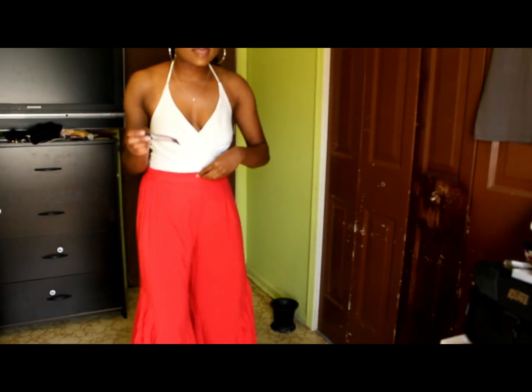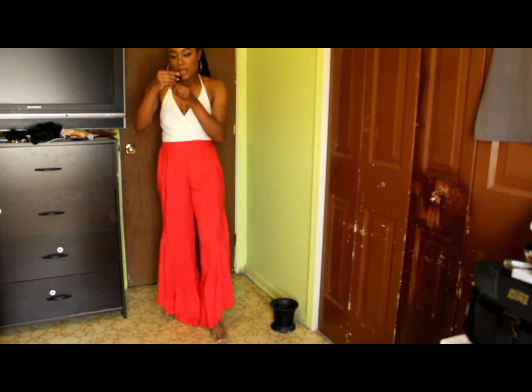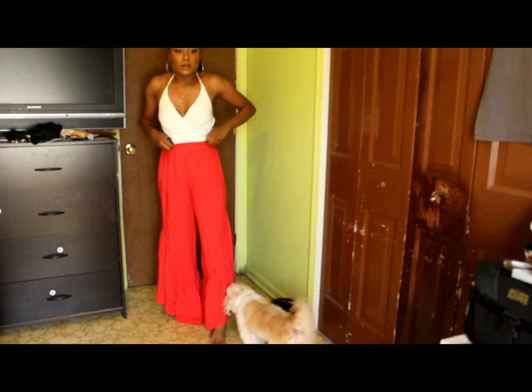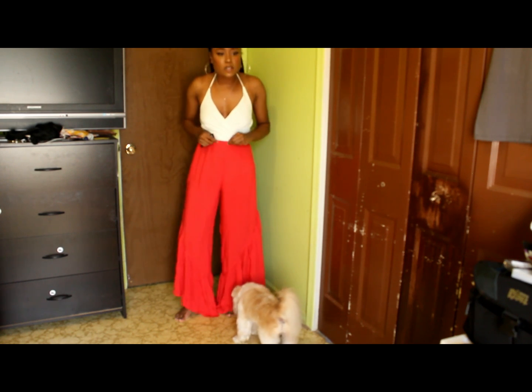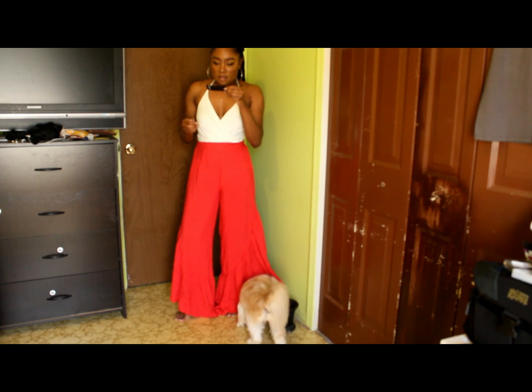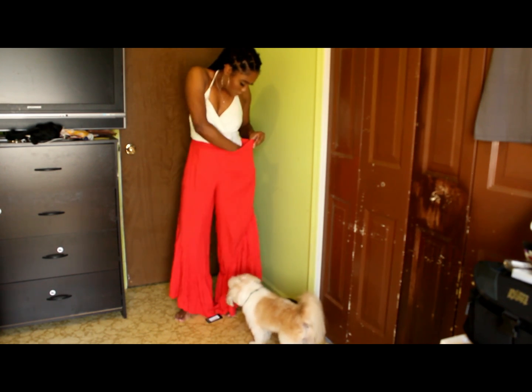Alright, this is my fourth shirt. 1, 2, 3, yeah. This is my fourth piece. These are pants. I got these pants from Nasty Gal. They are ruffle hem trousers. These are really cute. I don't know if they're supposed to be high-waisted, but I wear them. It says 8. Did I get this in a size 8 or... I don't know.